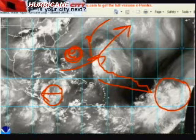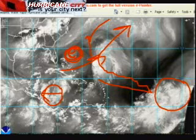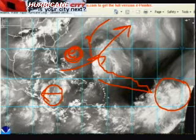Well, that's it for now. We'll be back with another update tomorrow on the situation. We'll see if we have hurricane force winds expected for Bermuda, but folks should be preparing to secure all their loose objects and get ready for tropical storm force winds in Bermuda.